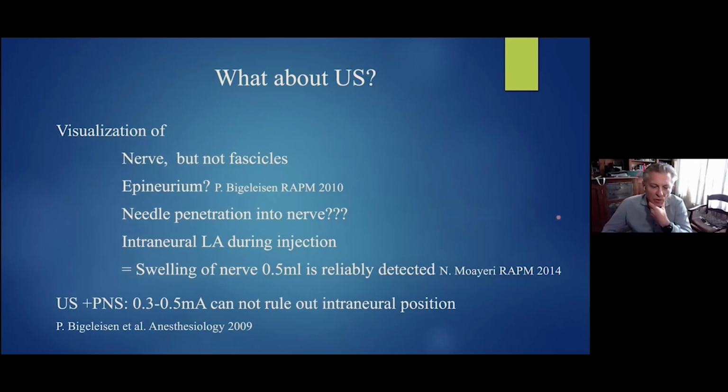What about intraneural injection of local anesthetics? Well, Moyari proved that you could reliably detect an intraneural injection when you had a swelling of the nerves with 0.5 ml of your local anesthetic solution. And with ultrasound and peripheral nerve stimulator together with a stimulating current of 0.3 to 0.5, you cannot rule out an intraneural position of your needle.